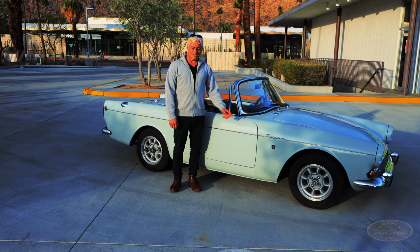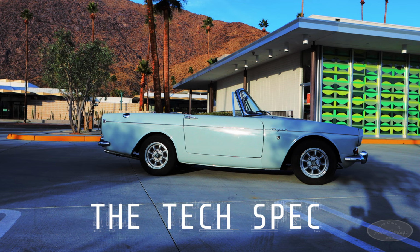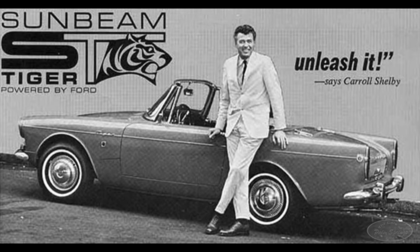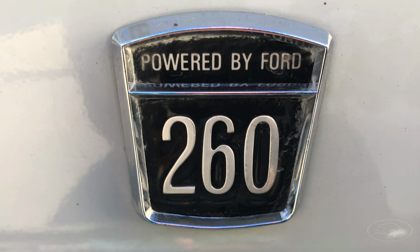So this is the tech spec segment where I show you around the car. The Sunbeam Tiger was produced between 1964 to 1967 by the British Rootes Group. Rootes Group wanted to have a V8 variant of the current four-cylinder Sunbeam Alpine Roadster. Carroll Shelby had already done this with the AC Cobra and was approached to build a V8 prototype in Los Angeles. He used a Ford 260 V8 that barely fit into the snug Alpine engine bay.